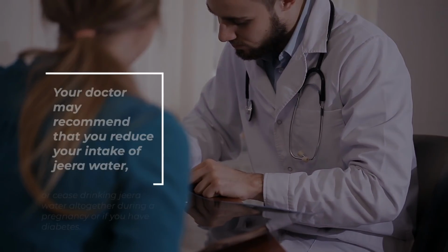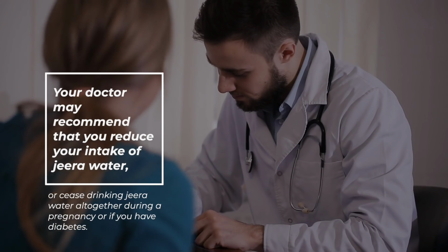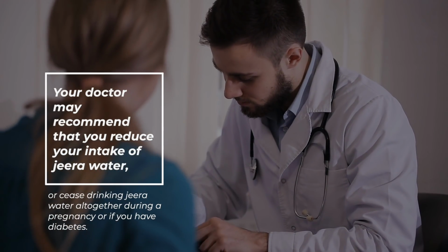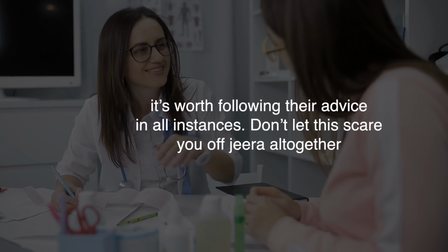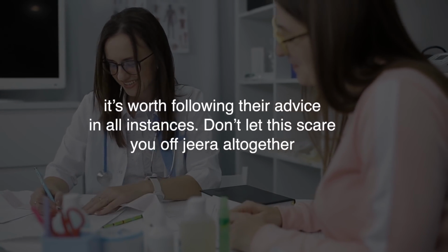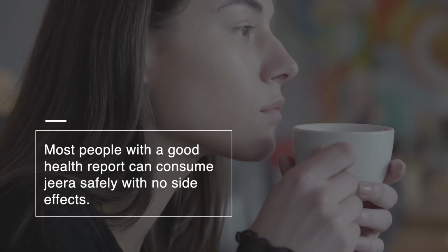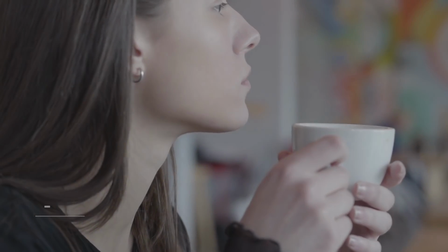Your doctor may recommend that you reduce your intake of JEERA water or cease drinking JEERA water altogether during a pregnancy or if you have diabetes. It's worth following their advice in all instances. Don't let this scare you off JEERA altogether. Most people with a good health report can consume JEERA safely with no side effects.